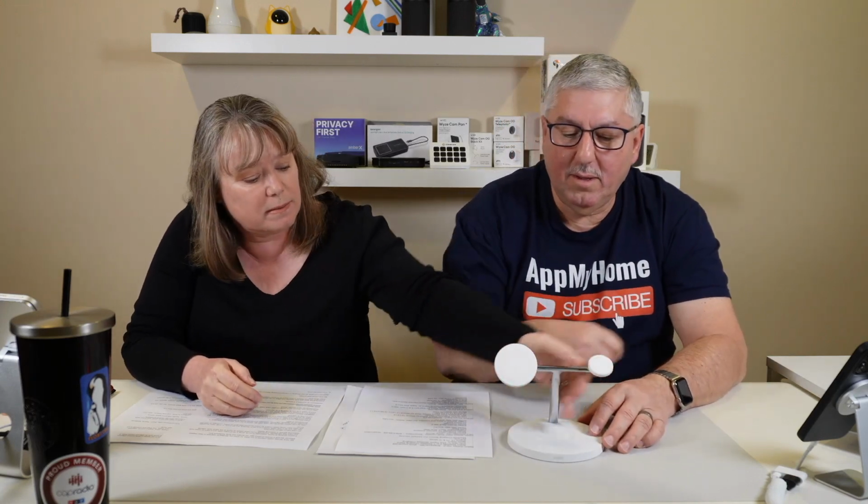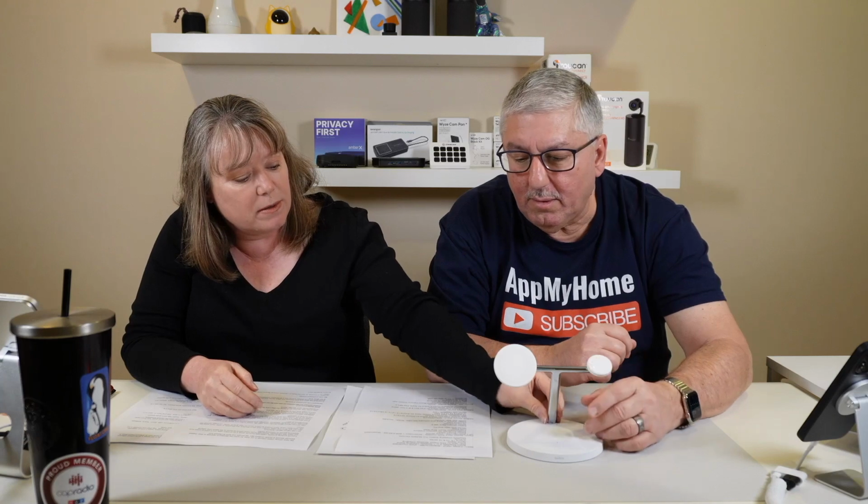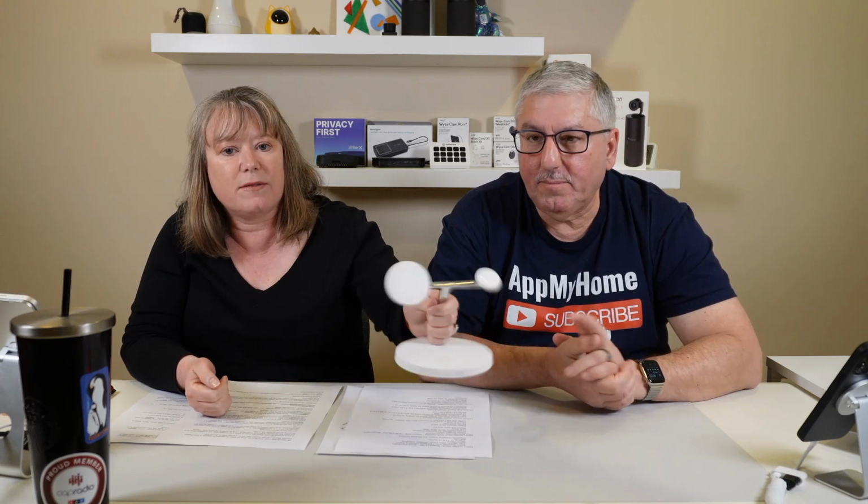Yeah, it's really nice. It keeps all of your devices charged and organized on your desk, and it looks pretty cool too. I don't think it rotates. I thought it rotated. No, I'm thinking of something else. It doesn't have any moving parts. But it's a really nice stand. It's very heavy duty. You don't need to worry about it falling over or falling down.